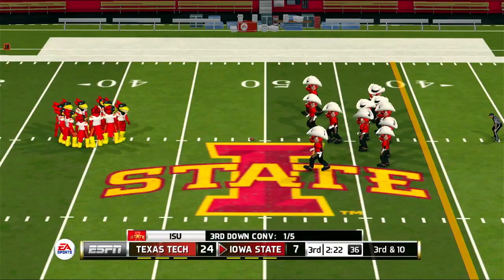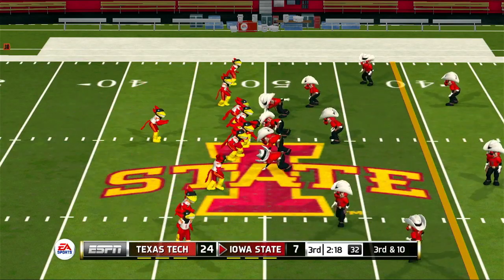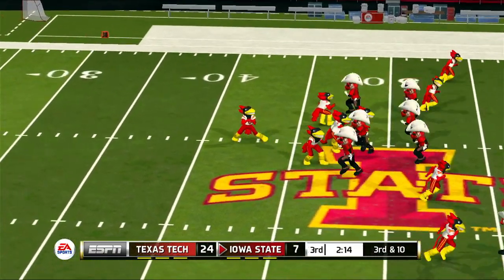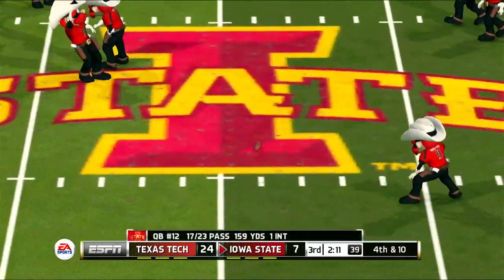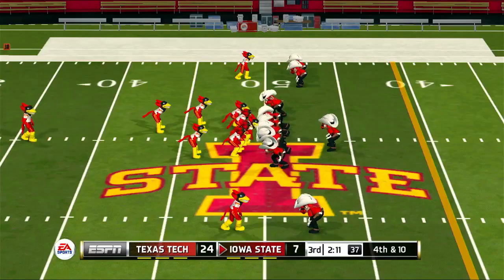Third down now, and they need to get it inside the 41. They'll spread the field with five wide. Go, go! They're going to be forced to punt away here. Yeah, they just couldn't connect on a pass there. That was a very good stand by this defense.